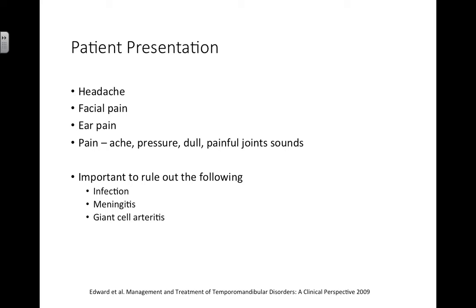So we also want to just make sure that when we're talking with our patients that we're trying to rule out infection, so you guys know how we're making sure that there's no signs of fever and extra fatigue, and maybe if there has been recent infection, where has it been, meningitis, and then we also want to make sure giant cell arteritis isn't a possibility as well.